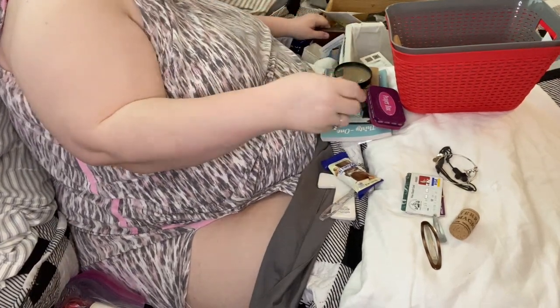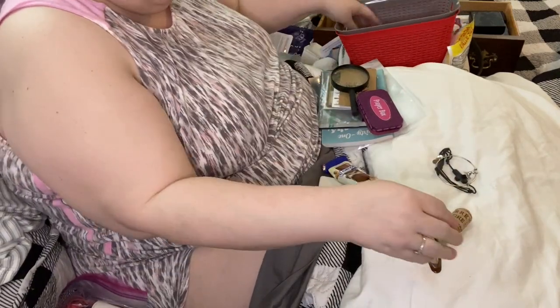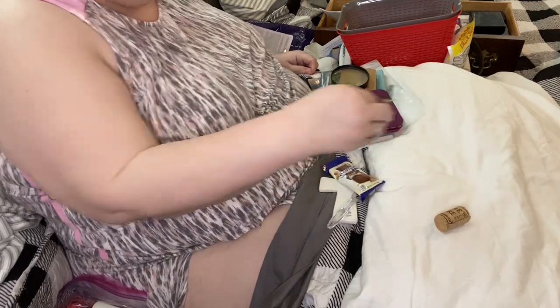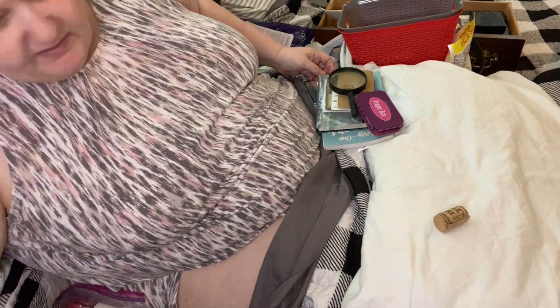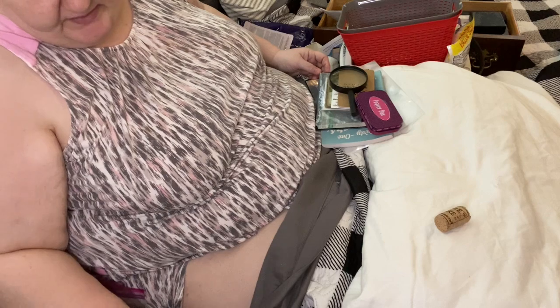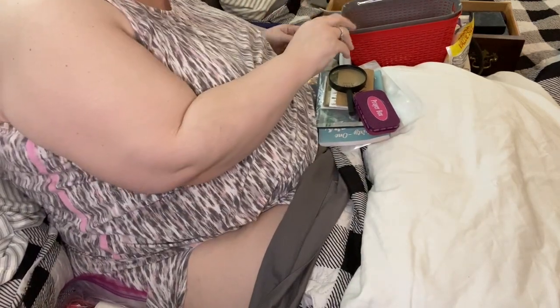All right, let's get going. This is memories. This is hair stuff. I'm going to put it there for now. This is jewelry. She needs to go in the jewelry. This is a snack. And this is my cross that I want to hang up. I have a matching coffee cup. It was a set we got once. And then this needs to go in the cork bag in the office.